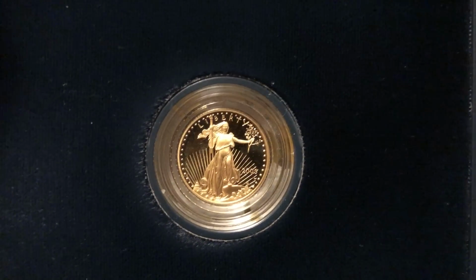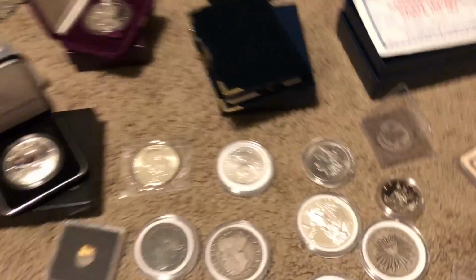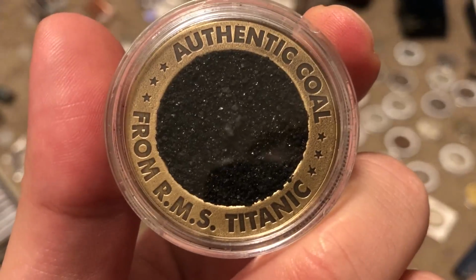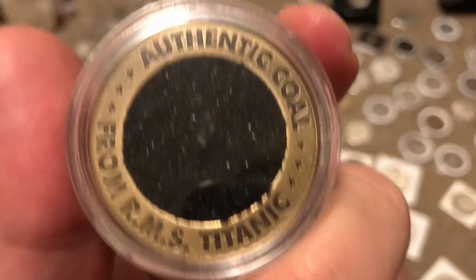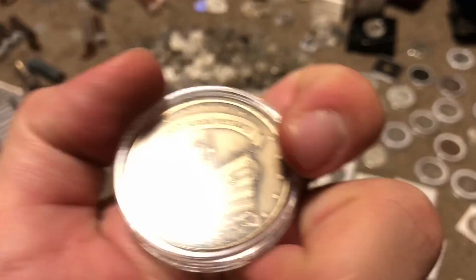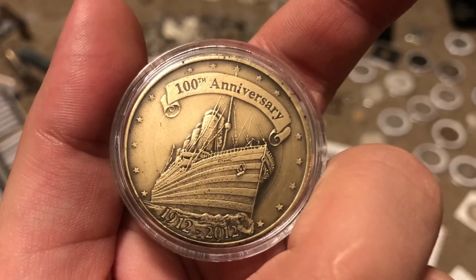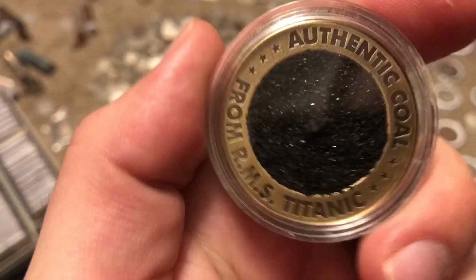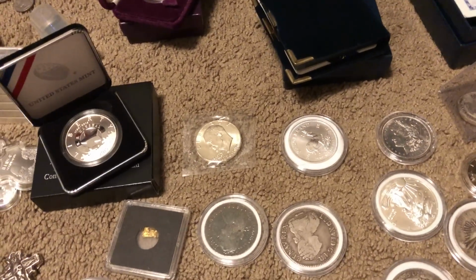Such a nice looking coin. All right, and then here, this is kind of unique. That is actually coal from the Titanic. So this company went and brought up this big lump of coal from the Titanic, and they made these coins. The coins are actually pretty cool. So that is authentic coal. Comes with a little certificate of authenticity. It's made by the Highland Mint.